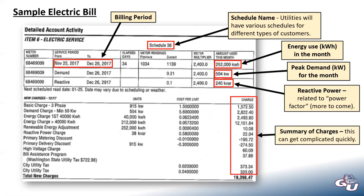Then you have your summary of charges, and you can see all your kilowatt hours, kW, and your kVAR for reactive power. It gets a little complicated, but at the end of the day, this customer paid a little over $19,000. And I think this was a community college campus meter. So they had one electric meter that served the entire community college. And that's how much they paid from November 22nd to December 26th. That's quite a bit of money.